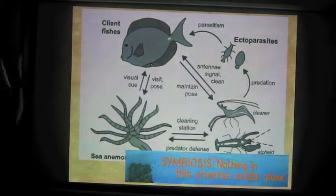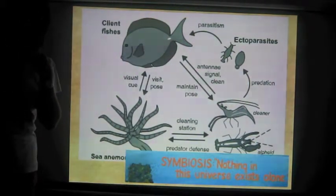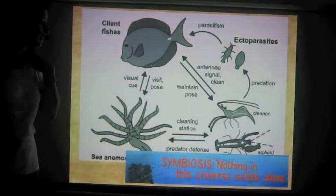Okay, but my point is, you can see Peterson cleaner shrimps as well in the other mud corals and things like that. They're mostly in sea anemones when they do have a habitat. Okay.